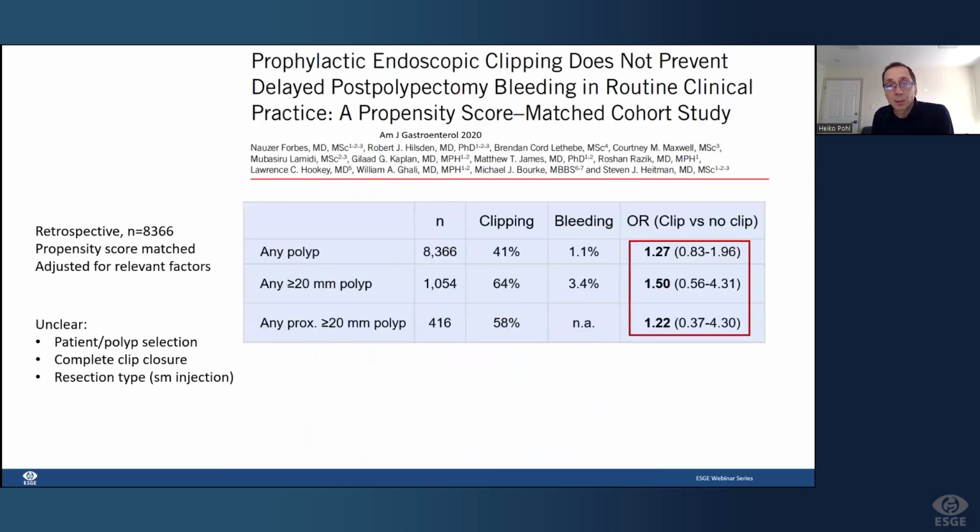And then another study also did not find a benefit, which is more or less a pragmatic study that used retrospective data from Canada, more than 8,000 procedures, looking at the benefit of clip closure with a propensity score matched analysis. And overall, with any clip closure, there seemed to be an increased risk of bleeding, but it was not significant. So here you might say among the 20 millimeter polyps, a 3.4% overall risk is pretty low, and maybe there was no signal to further reduce that already low risk of bleeding. But again, the prior Dutch study had a pretty high baseline bleeding risk, as other studies had too, and they did not see a reduction in bleeding risk either.